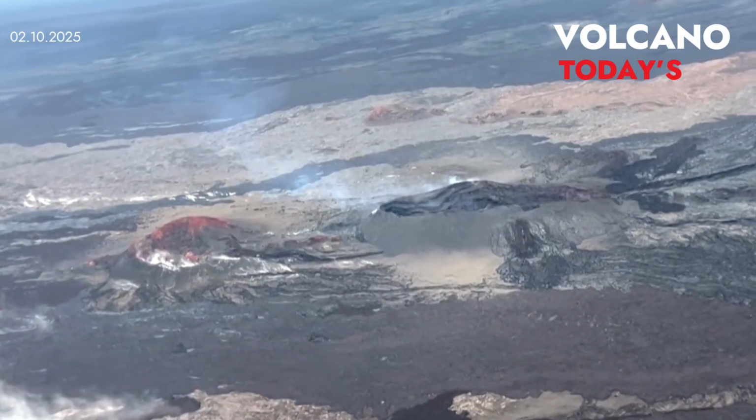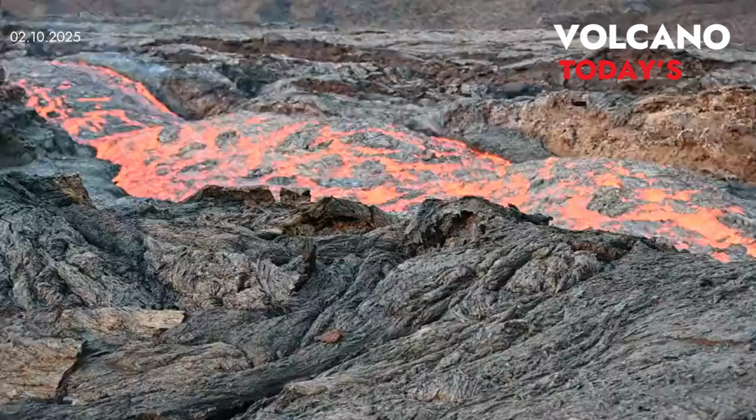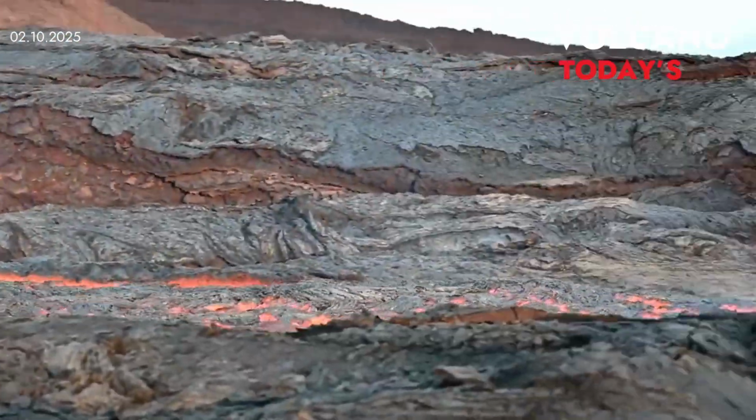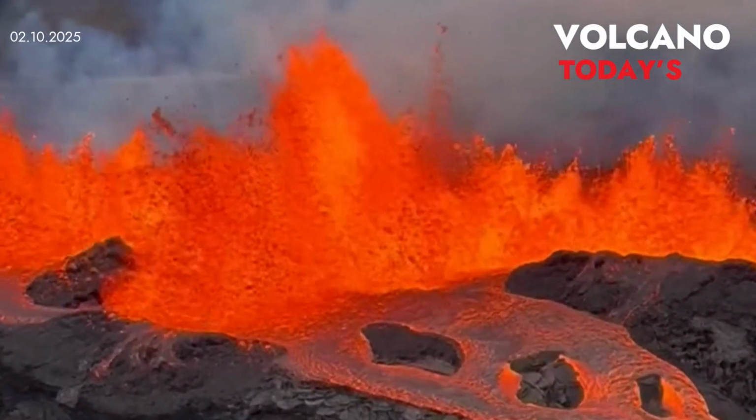Volcano update today. Some volcano hotspots are colder than they should be, scientists reveal. The common model for hotspots is that they are made by mantle plumes on tectonic plates. But many of these hotspots seem to be too cool for that to be true.